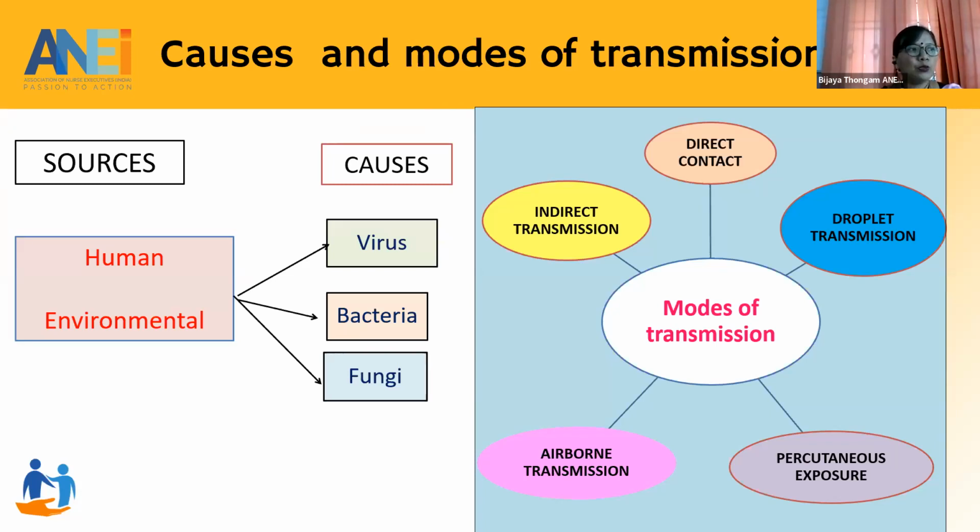Now coming to the droplet infection, as we know, droplet infections are caused by respiratory droplets, where the infectious pathogens are generated when an infected patient or person coughs, sneezes, or talks, as well as during procedures such as suctioning and endotracheal intubation.